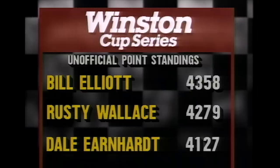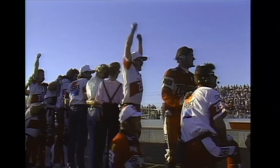The points now, Bill Elliott with 43.58, Rusty Wallace with 42.79, and Dale Earnhardt with 41.27. Earnhardt is eliminated from the Winston Cup, and there were no points gained by Rusty Wallace. He went into the race 79, and he comes out 79 behind. So Elliott needs to finish in the top 18 to clinch the title at Atlanta in 2 weeks' time.